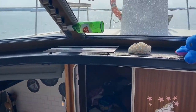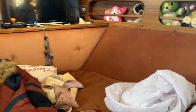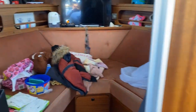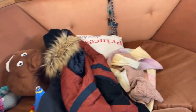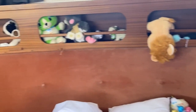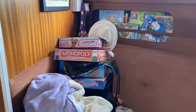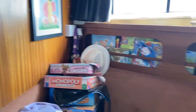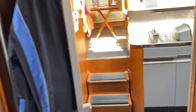We're going to go for the messy bit first because this cabin is in a bit of a state today, but still. This is the forward cabin. It's a twin single berth with double doors. Normally this would be made up for two people, but it's turned into a bit of a junk room on this trip. You've got LED lighting in here, central heating. There's a dehumidifier there, your own TV, and lots of toys and stuff that all belong to my daughter, who sadly isn't with us today. She's at school. So that's the forward cabin.